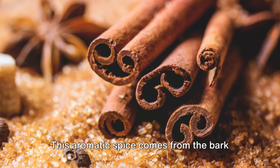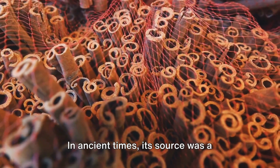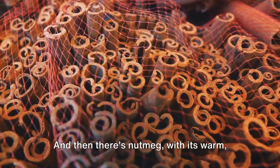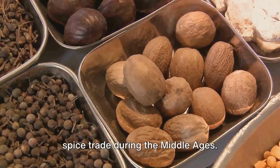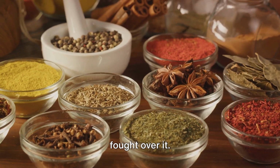This aromatic spice comes from the bark of a tree native to Sri Lanka. In ancient times, its source was a closely guarded secret, and it was more valuable than gold. And then there's nutmeg, with its warm, spicy sweetness. It hails from the Banda Islands in Indonesia, and was at the heart of the spice trade during the Middle Ages. Its value was so high that wars were fought over it.